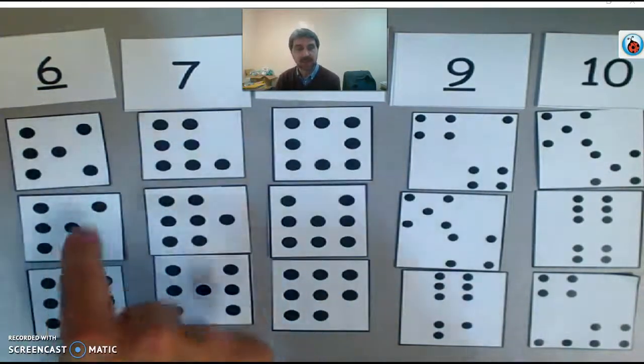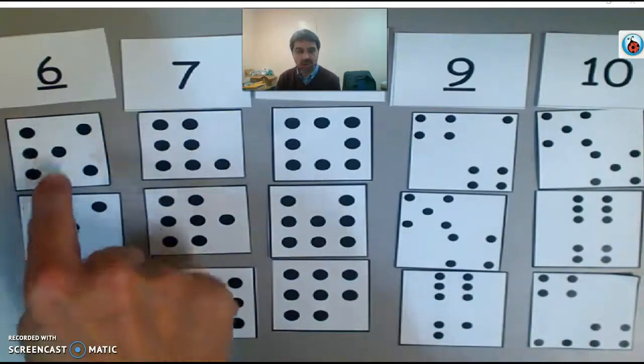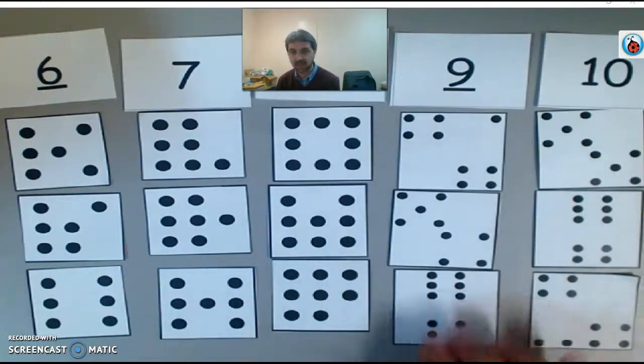Okay, so did you get this? Did you get 3 cards under each number like this? Right, so these are all 6s. Okay, if you count them, they're all 6s. These are all 7s. These are all 8s. These are all 9s. You'll notice that they're smaller so they could fit them on, right? And these are all 10s.